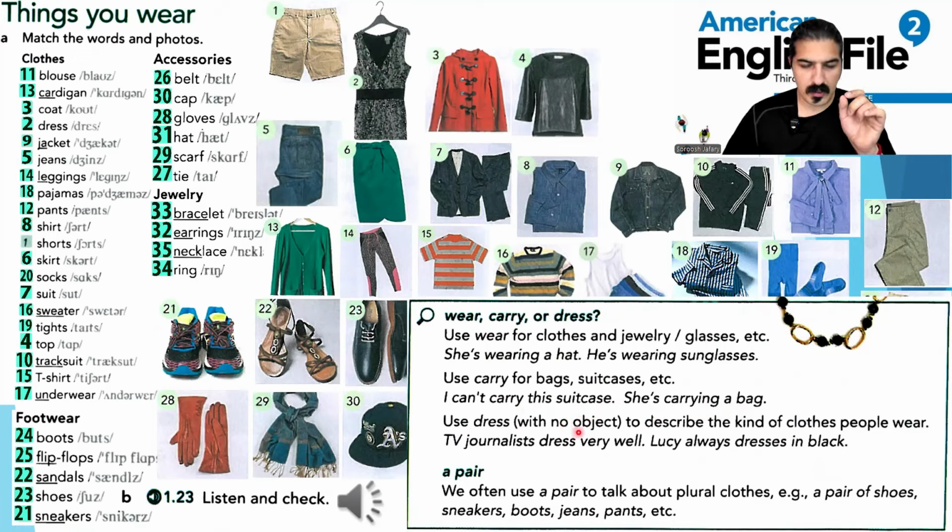Now, dress. With no object, you can use it to describe the kind of clothes people wear. For example, TV journalists dress very well. So dress here is the verb. Lucy always dresses in black. So she wears black clothes. Here it's the verb. Okay, a pair. We often use a pair to talk about plural clothes. What are plural clothes? Let me tell you. Earrings, or for example, leggings, jeans. These are plural. And like sneakers, boots, jeans, pants. These are the examples. Okay, very good.